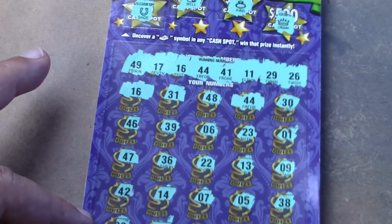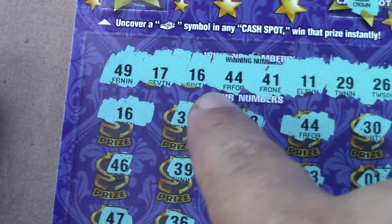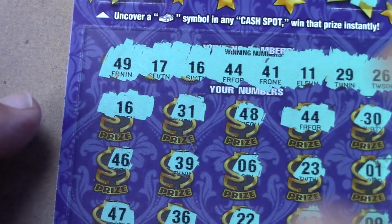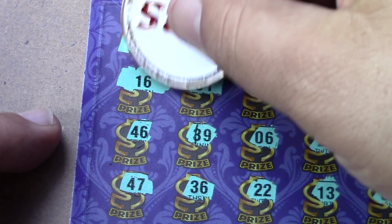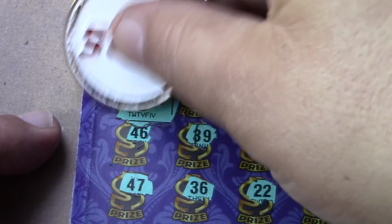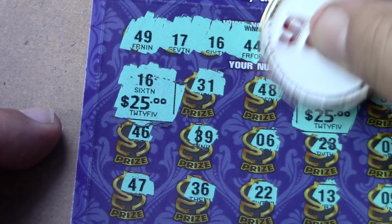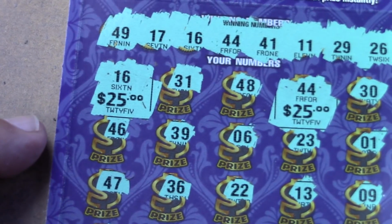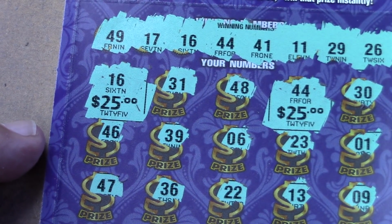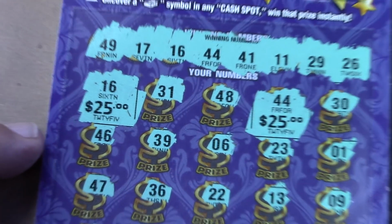So note we find two top row matches, but nothing else. So we have the matching 16s and the matching 44s. So let's see what we can win on this today. We have little zeros for 25. And little zeros for 25. Beautiful. That's what I'm talking about. $50 banger on a $20 ticket. I will take that all day long.